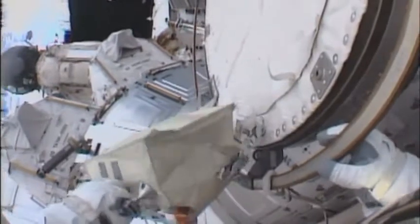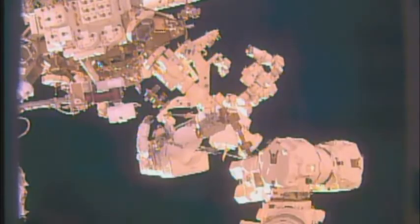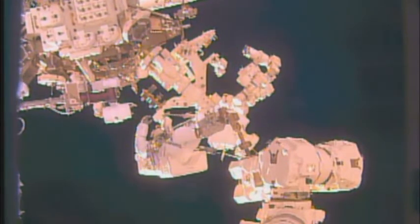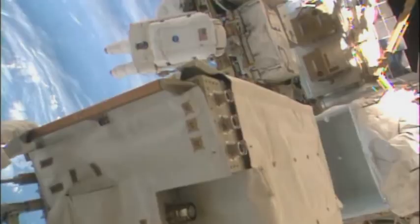The failed pump was replaced with a spare and is being temporarily stowed near the Quest airlock, and the backup power cables are for the unlikely event that the mobile transporter rail car on the station's truss loses power.